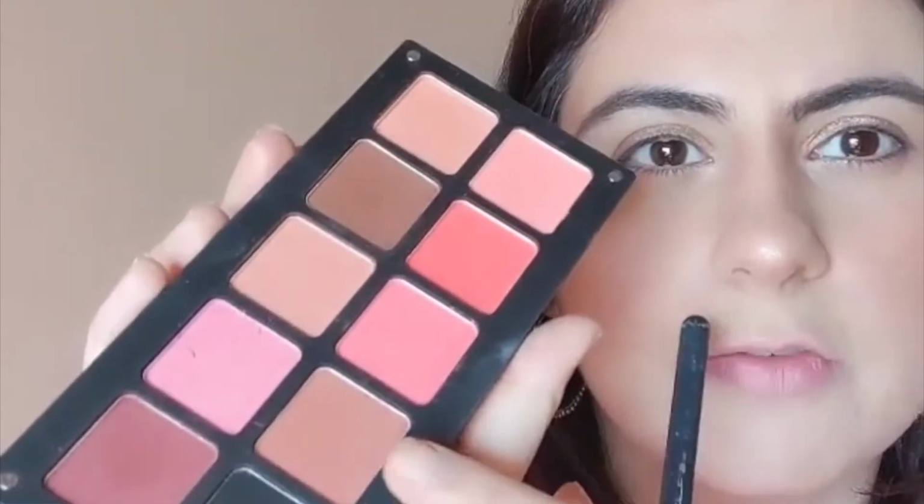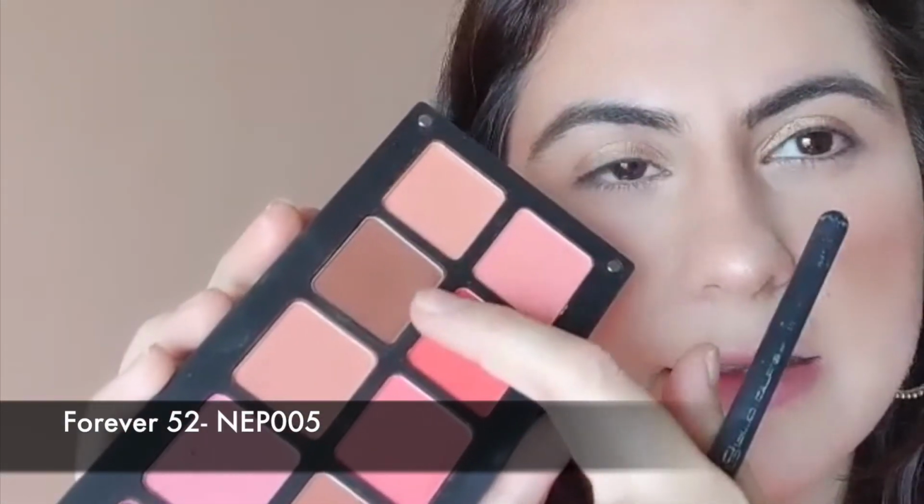I like this shade because it's very subtle. It has got undertones of gold and champagne, and I quite like it as a base for a festive look like this. Next, I'm just taking a matte brown shade. First, I'll go in with the light shade and then the dark shade, and I'm going to kind of contour my eye a bit.